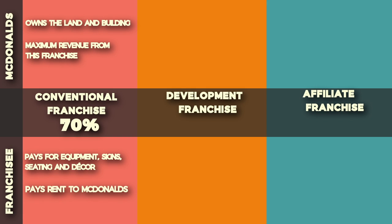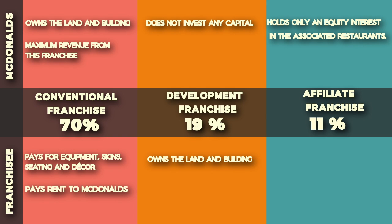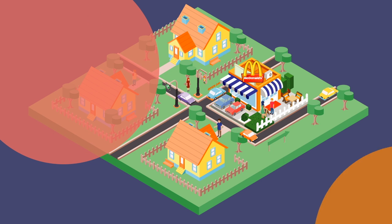revenue. Under a developmental license arrangement, the second most popular ownership structure with 5,529 franchise restaurants, licensees provide capital for the entire business, including the real estate. McDonald's does not invest any capital under a development license agreement. Under the affiliate model, which covers only 11% of franchise locations, McDonald's holds only an equity interest in the associated restaurants. For a clearer picture, let's see how much money McDonald's gets from these different types of franchise.